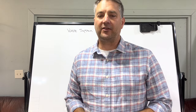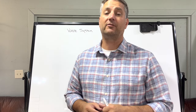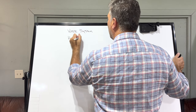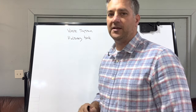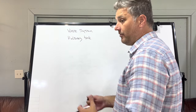The second type of system that we have is called a holding tank. Wow, that's a really hard one, right? Holding tank. Now the holding tank is kind of what it sounds like. It's a tank that holds.